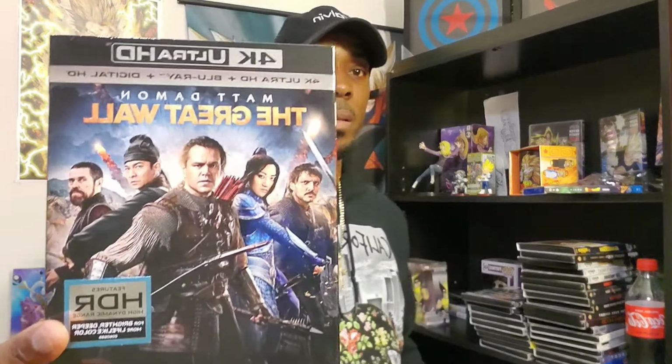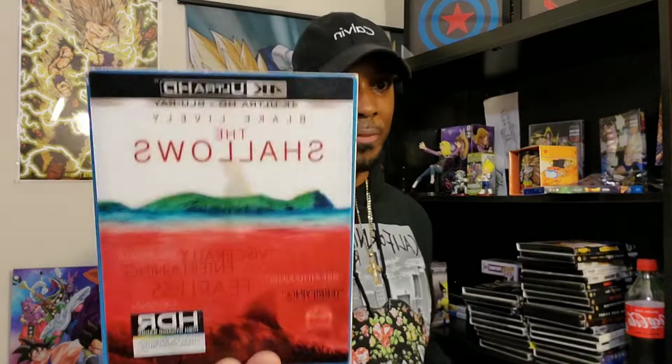Coming up next, The Great Wall. Whoo, your boy's getting tired of talking. Absolutely love this film. Another 4K reference quality film, The Shallows. Absolutely love this lenticular cover. I believe I picked this up from Target, I want to say. That's who had this one.